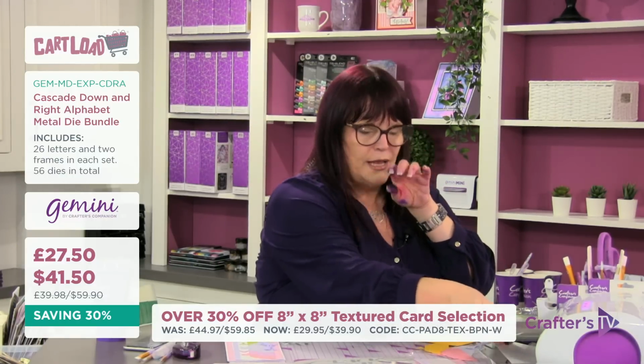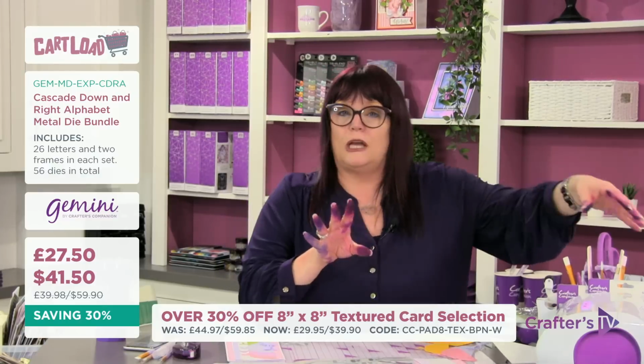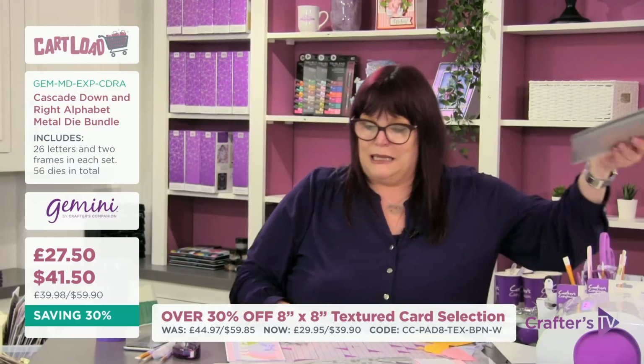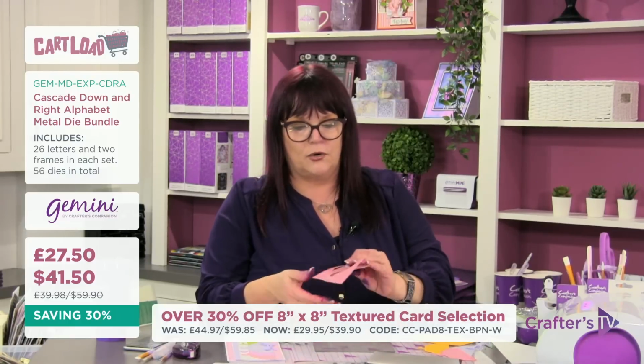Just run that through, and that's going to die cut. You may not need your magnetic shim, depending on the pressure of your machine. You just have a little trial. Test it beforehand, but it is a thin metal die, and it isn't a very intricate one, so you're going to be able to die cut with ease.